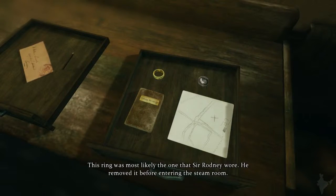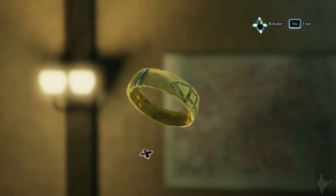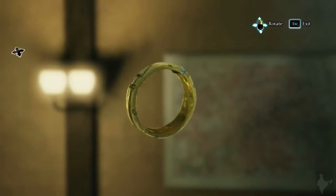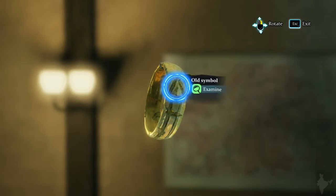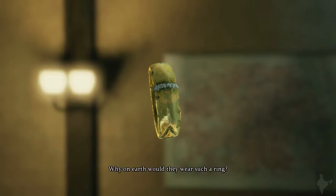This ring was most likely the one that Sir Rodney wore. He removed it before entering the steam room. An Egyptian symbol. It is a very old jewel. I see the join. This ring was repaired, and quite badly too, with silver. Why on earth would they wear such a ring? A very pertinent question.